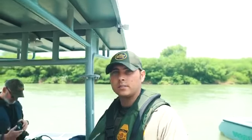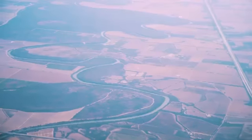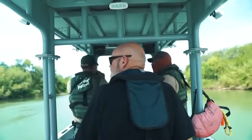Now it's time to go on some boats with the Border Patrol. You have to get past us before you can even touch dry land. One of the tricky things about this specific sector is that there's a really windy river that goes throughout the entire thing. And because of that, a straight line between two cities might be 100 miles, but it covers 300 river miles.